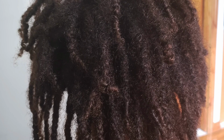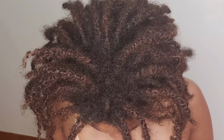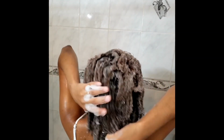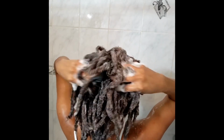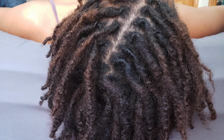This was my fourth retwist since I started my starter lock journey. On July 11, I washed and retwisted my hair with water and oil with the help of my husband. You can definitely check out my video on that. And I did wait 7 weeks before I retwisted my hair.